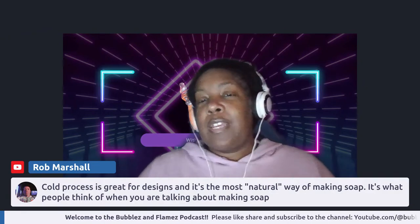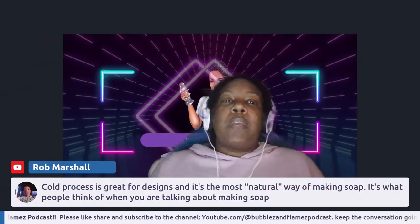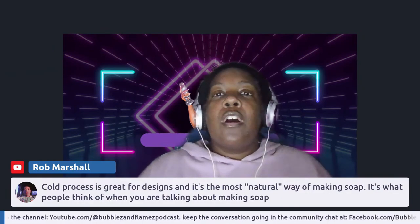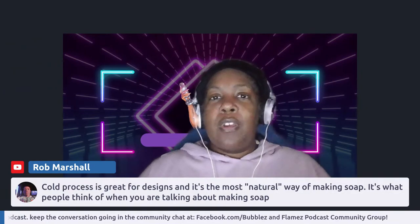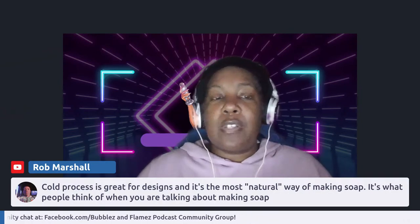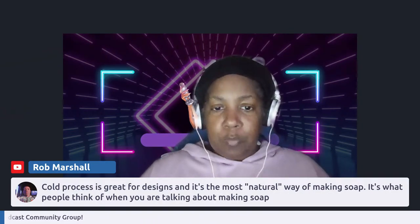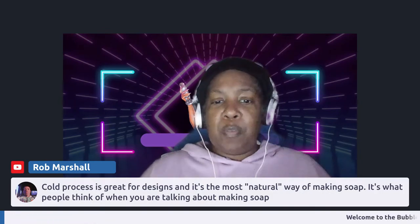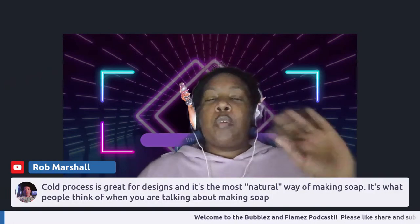So can I get a comment about soy on the candle side? What are some of the things that make soy so great? We'll talk about pros and cons. For those of you that are just starting with soap, I love cold process soap. I can't use it because I have sensitivities to it, but it's still the same thing about the lines. That's what draws everybody, with all the swirls and everything.